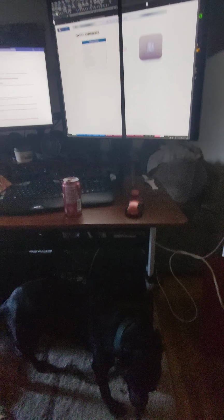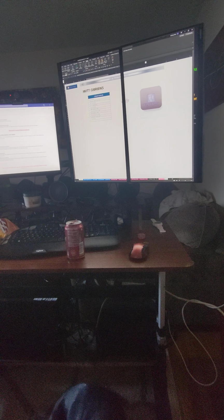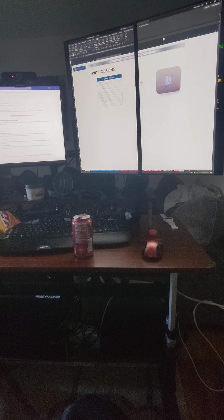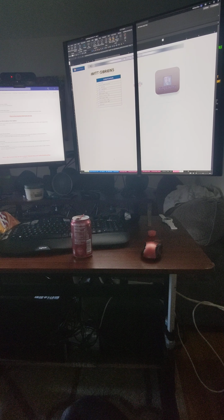Hey, Google. Raise computer desk, or, oh shoot. Hey Google, lift computer desk. Hey. One of a kind, the first of its kind, I believe. There's nothing like this in the market. But your boy made it himself.